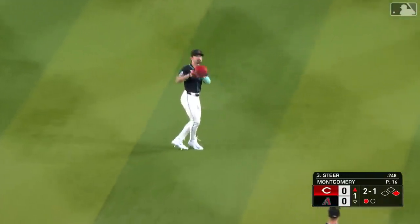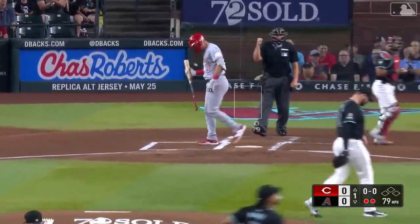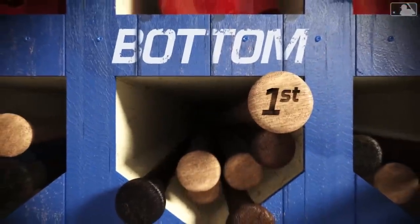And now 2 down. So that brings up the catcher Stevenson. Pitch swung on and missed. Stevenson down on strikes, and the inning is over. It took 22 pitches, but Montgomery posts a scoreless first. For the Reds, it's Graham Ashcraft.